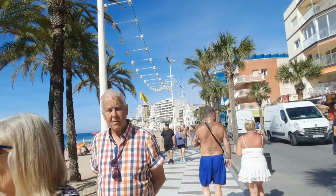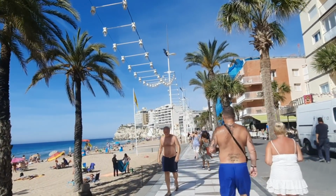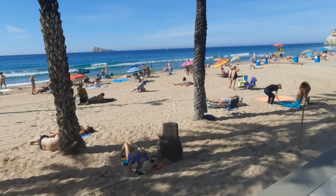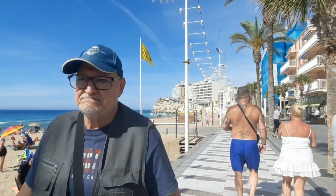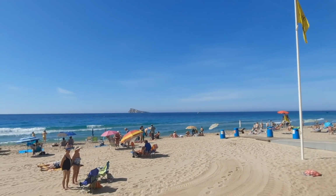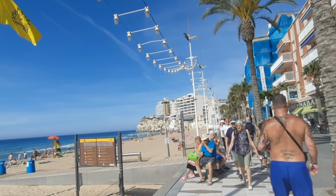This year will be the perfect year for Benidorm, definitely. The way it's looking right now, it will be a perfect year for people who work here in tourism and for all the tourists that will decide to choose this area for their holidays in Spain.